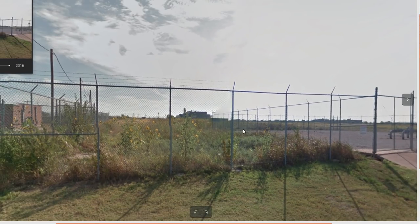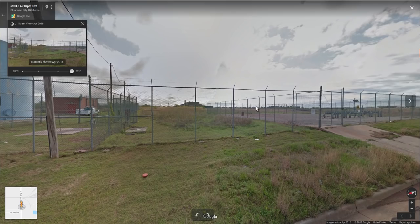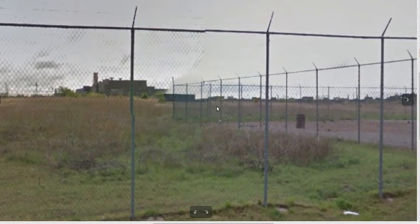And that made me think, what is right there? Maybe we can get an aerial view and try and figure out. Oh, before I do, here's 2016. Again, 2 years later, still blurred out.